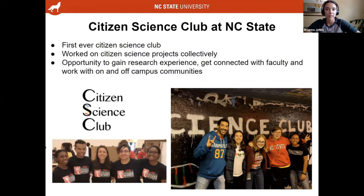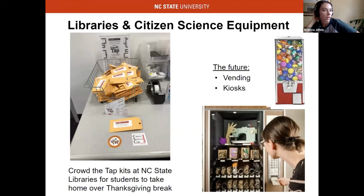And then the last aspect of the Citizen Science Campus at NC State is libraries and citizen science equipment. Around Thanksgiving last year, we set out these tiny kits for Crowd the Tap that students could take home for Thanksgiving break. They were distributed at the libraries, and that was a great place to do that because at NC State's libraries, you're going to reach students no matter what their degree is, and they can pick up these kits, bring them home, and participate in this research. Libraries are a really great resource because they are a part of students' lives, regardless of their major, on all aspects of campus.